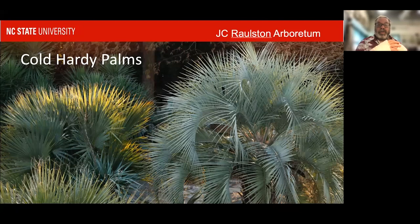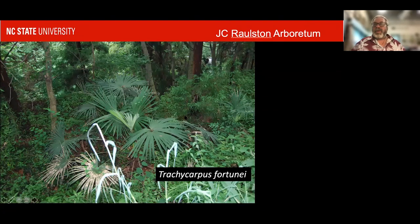And also, because many palms are solitary, that growing point right at the tip is the most important piece. And so if that area can be protected, a lot of times you can extend the hardiness of your palms. And I'm happy to answer more questions about that as we get to the end. So put your questions in the chat or hold them to the end, and we'll answer them as we go along. So starting with the most hardy, the most reliable, and that's Trachycarpus fortunei.